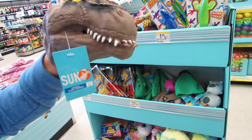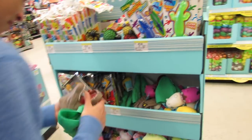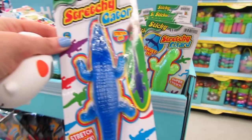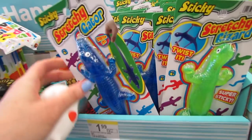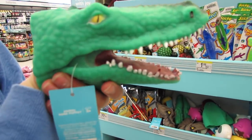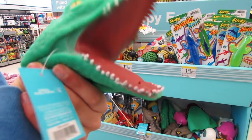Do they have any? Oh, you've got to put another one of those on. Those are so cute. Look, they have stretch lizards. And you guys, they have stretch gators. Hey, look, speaking of gator. Would want that. Is there a gator? Oh, yeah, make him talk from the side so we can see him. Hello. My name is Gator, I guess.